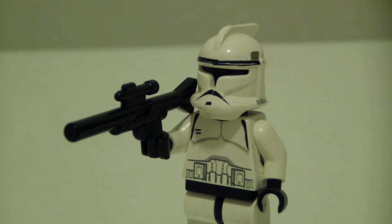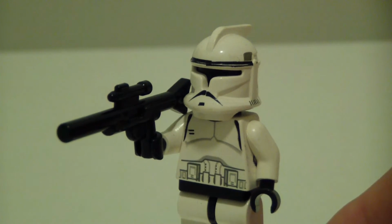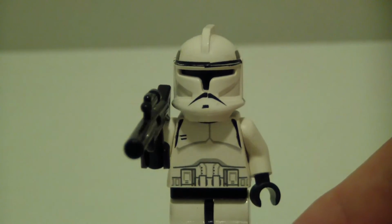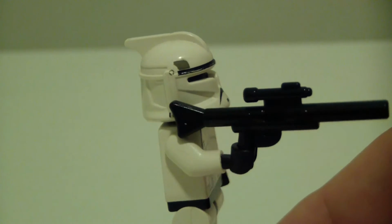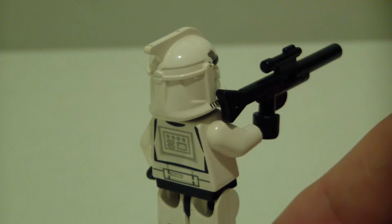This list would not have been complete without the original Clone Trooper. So this one's way back from 2003. I actually bought this figure individually to get it. An amazing figure. This one is the original, the ancestor, kind of like the grandfather of all of the Clone Troopers we have nowadays.